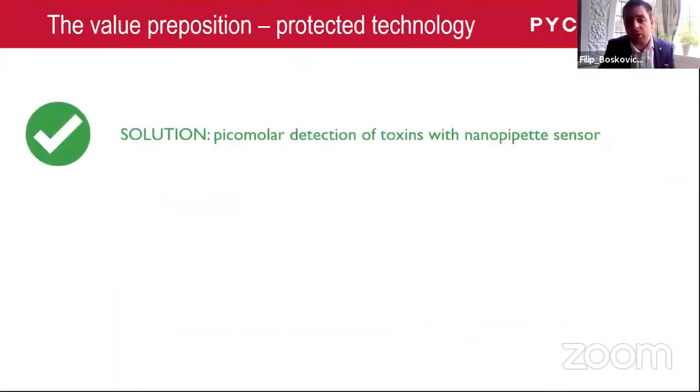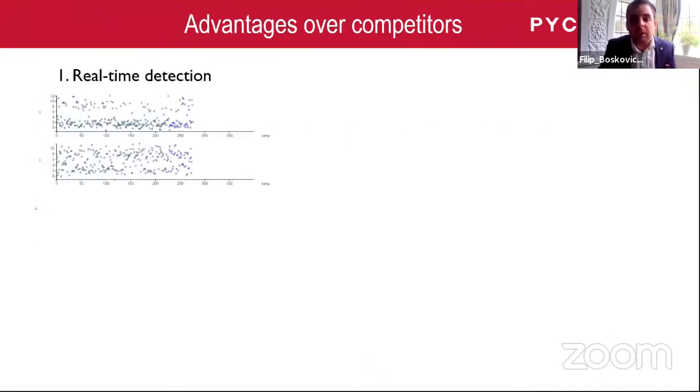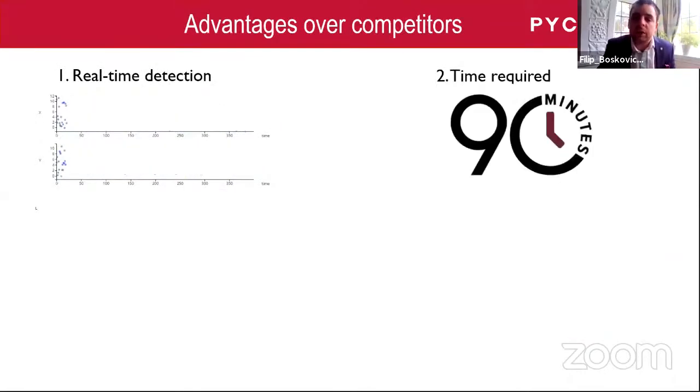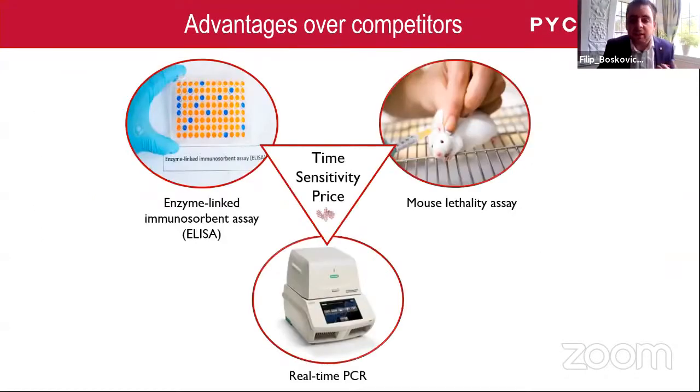Our value proposition is picomolar detection of toxins with nanopipette sensor. Here is a unit of products that we already developed. It's protected. An advantage is that we offer a real-time detection that others can't do. Time required is less than 90 minutes, ultra low amounts, and multiple usage. And this overcomes all other competitive technologies currently used.